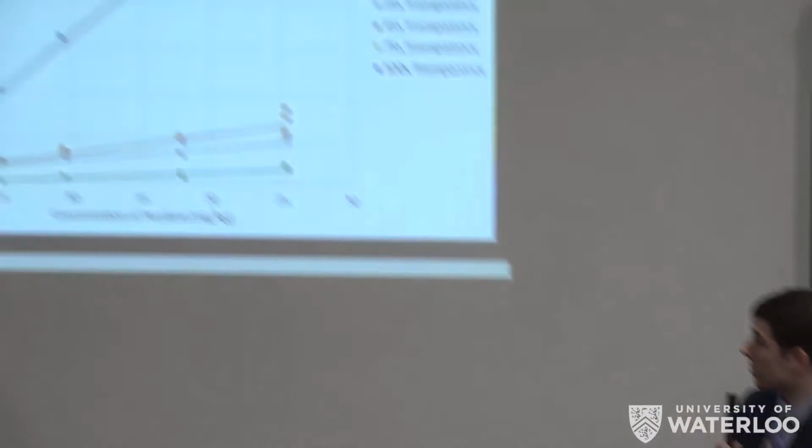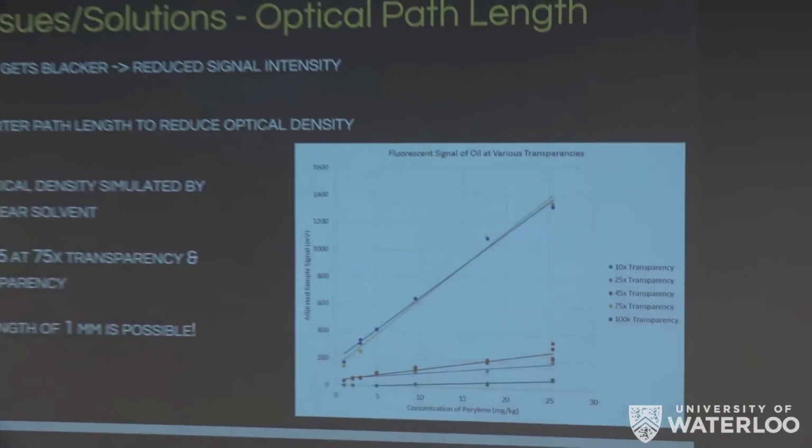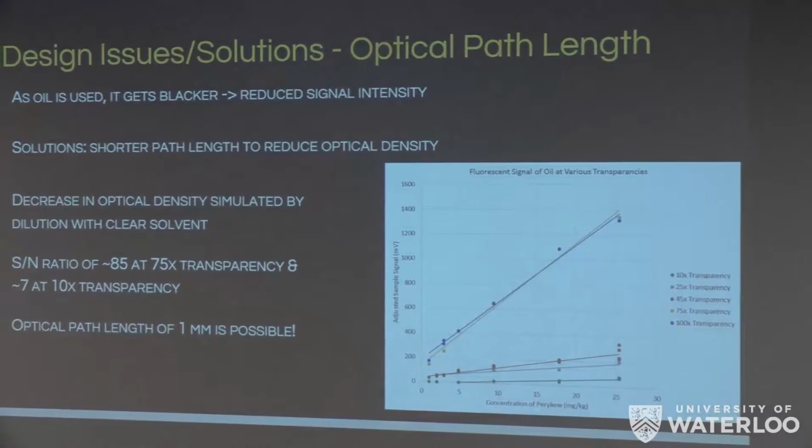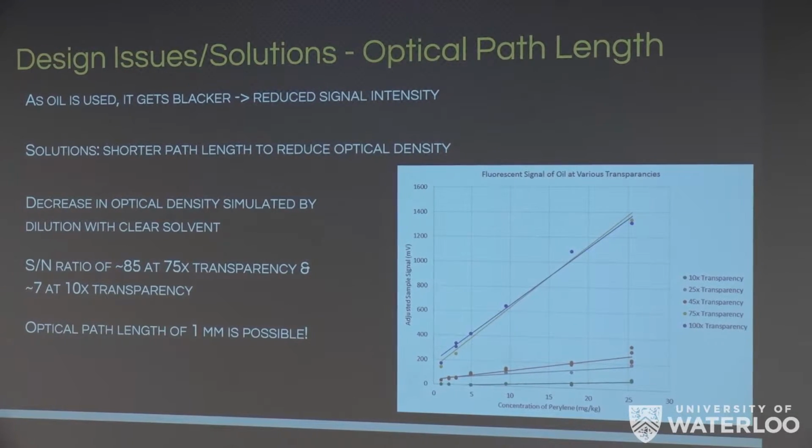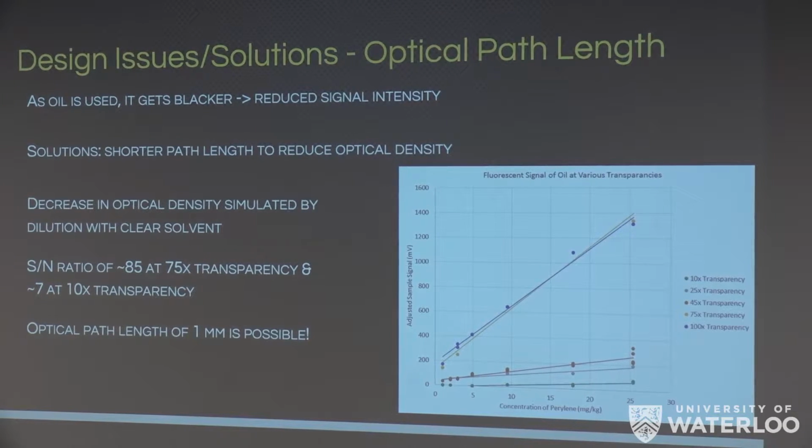The effect of the path length for the cuvettes we were using was simulated by diluting the oils with a clear solvent, in this case toluene, to lower the optical density. After we diluted them to the densities we wanted, we spiked them similar to the way we had spiked the previous samples. As you can see from the data here, all the curves we had calculated were linear, and the slopes increase with increasing transparency of the oil.